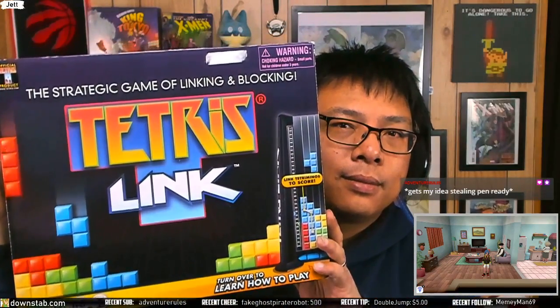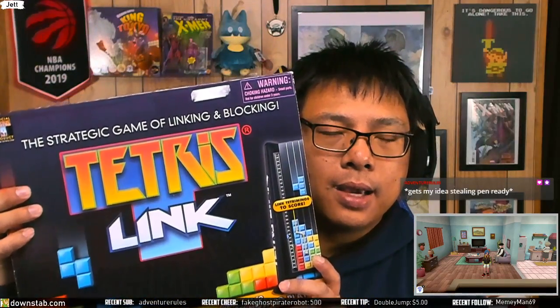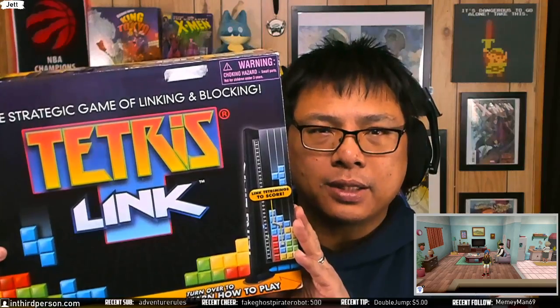Tetris Link. This is a game that Steph got from a U of T, University of Toronto, geek sale. Students bring in all their geeky gear and set up tables, and we're selling them. This was being sold for like $5. The game was pretty much new. They'd opened the box, but didn't even take the stuff out of the plastic.